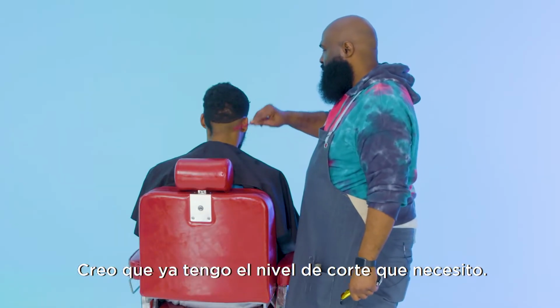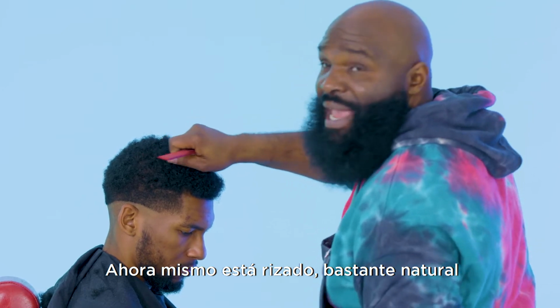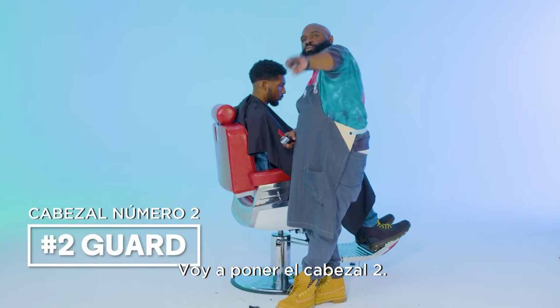So I think I got it down to where I need it. He goes forward. It's curly right now, pretty much natural, but you can see the wave pattern moving forward. Got a 2 guard to put on there.